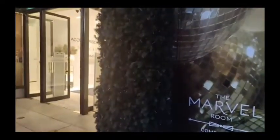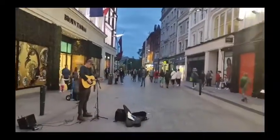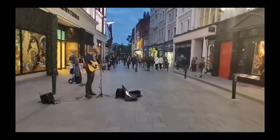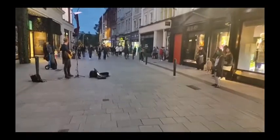Now Brown Thomas is like your Harrods, is it not? Yeah. Very posh, very expensive department store. My son used to work in there. Did he get a good discount? He never used it. Not even for presents for you? No. Unbelievable. I know. But it's a lovely street, and you would find a lot of tourists will come here. It's one of the must-see places.